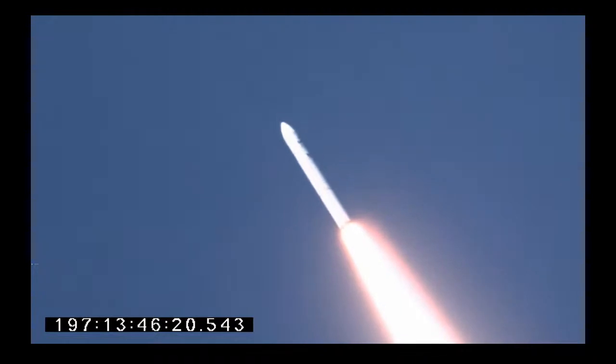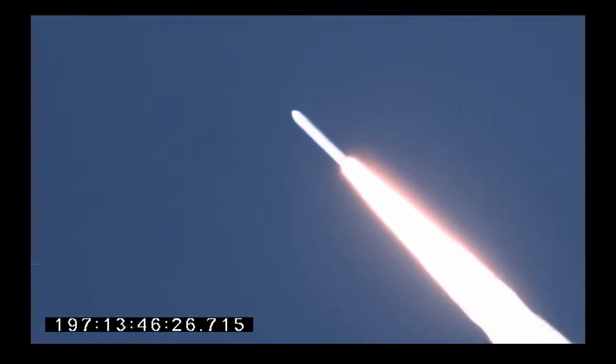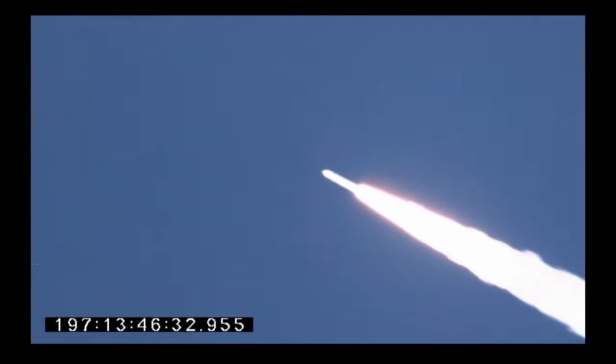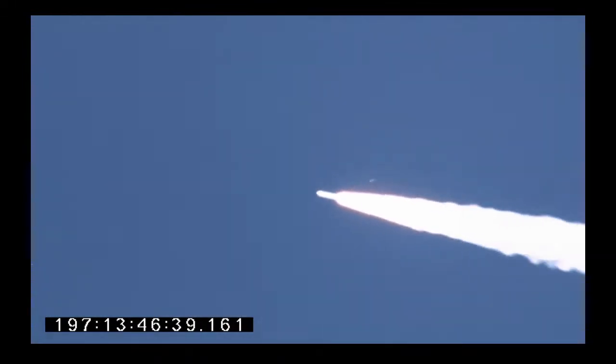Vehicle attitude and flight path are nominal. Pitch over complete. Check step 92, 93, 94, vehicle 95. Avionics power is nominal. Passing Mach 2, motor pressure nominal. T plus 36 seconds. Entering max Q. Attitude nominal.